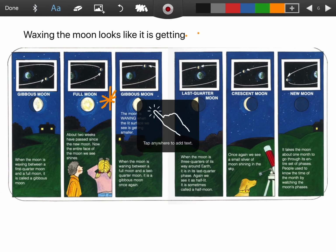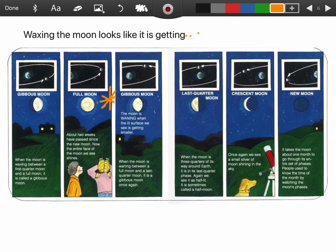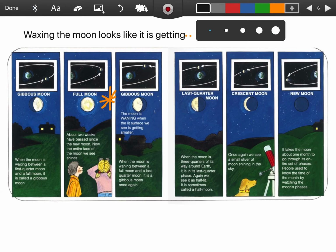Having some problem with the pen here. Sorry, guys. I'm just going to write it with a pen. It looks like the moon is getting larger on the lit side.